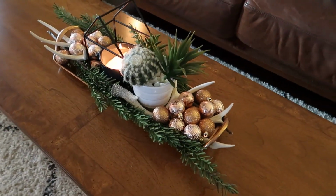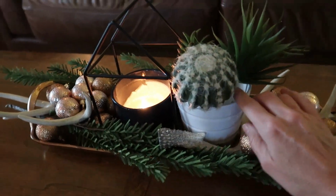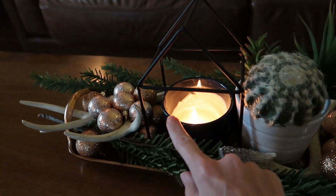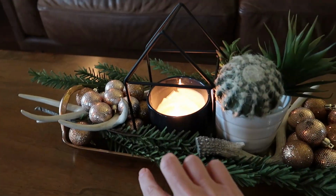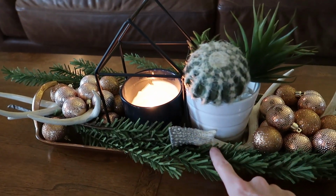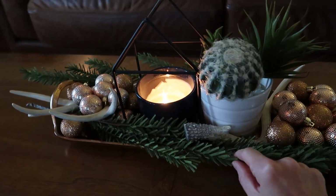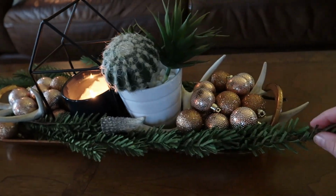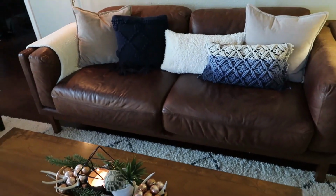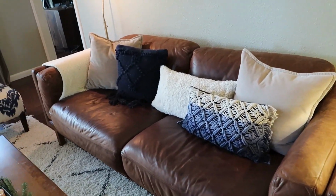And for this centerpiece, I like to start with a base of things that I just always have out, like this pot with fake succulents and this little house with a candle. And then I just add some festive things around it, like these ornaments and the deer antlers, and then some more of this pine.